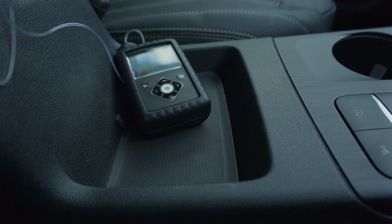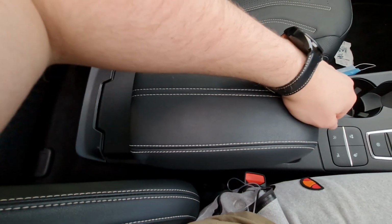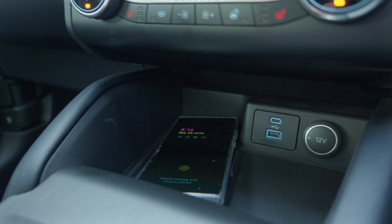Whoa, this thing pulls, man. You also get a storage center right in front of the center armrest, and the center armrest is a massive size, and it does slide so you can get into a comfortable position. Up front is even more storage.